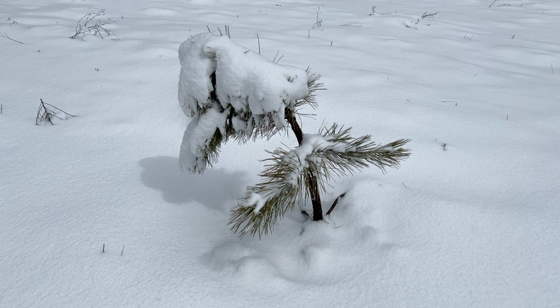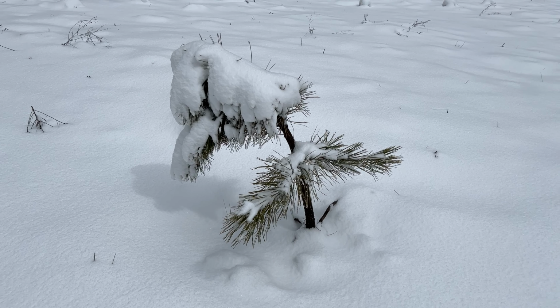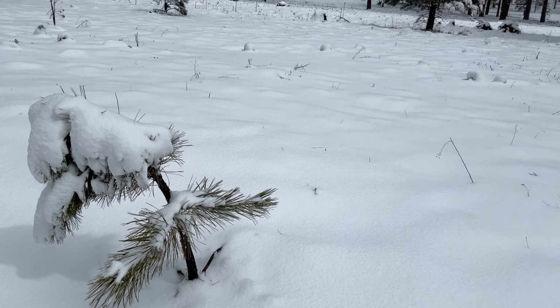It's amazing to think a small seed can turn into this sapling after a couple of years, into a much larger, probably 20-foot pine tree after a couple of decades. How long does a tree like that take? So impressive.